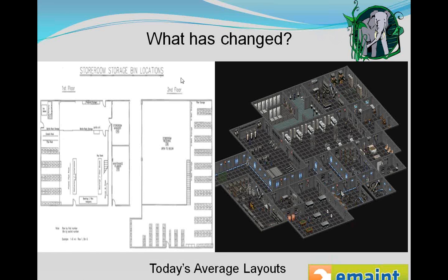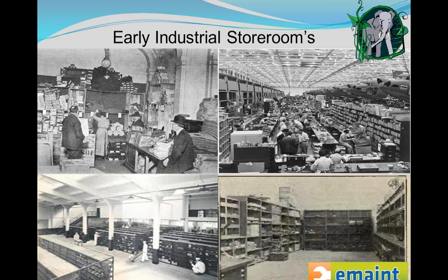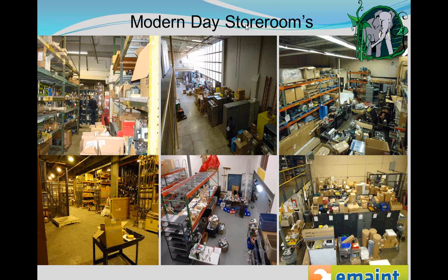During the Industrial Revolution, not much has changed. We still design and lay out storerooms pretty much the way the ancient Egyptians did. So these are 2 examples of today's average layouts with the pictures from the ancient storerooms, and let's move to the early industrial storerooms. As you can see, I really like the one in the left corner. They're pretty clean and ship-shape. The one in the right-hand top corner is through World War II when they were building planes. But let's take a look at current-day storerooms on the next slide.